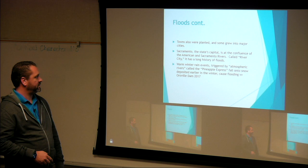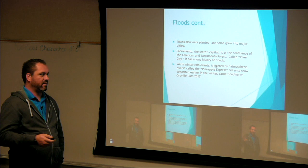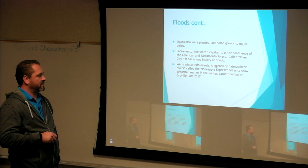Towns were also planted. So wherever there's water, there's kind of a town. I mean, that's kind of the way it goes. LA was kind of founded by bringing water in from Northern California. Sacramento and River City were established by rivers because there was water there.